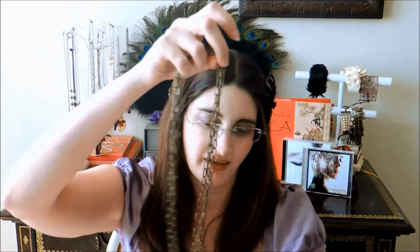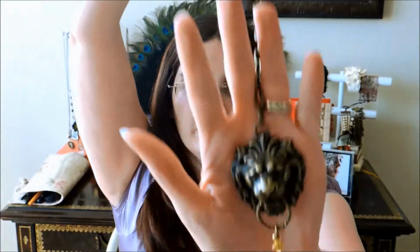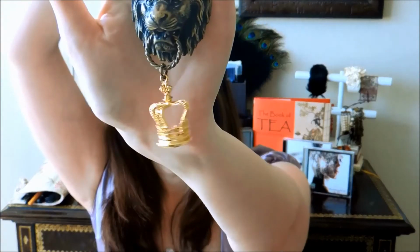So I start with the accessories. I actually bought more accessories than I ever really have with Excentrique. The first one was this, and this was just the lion belt. It has this bronze lion with a gold crown on it, which kind of threw me off a little bit, but I'm okay with that. The part does move, so that's really fun.